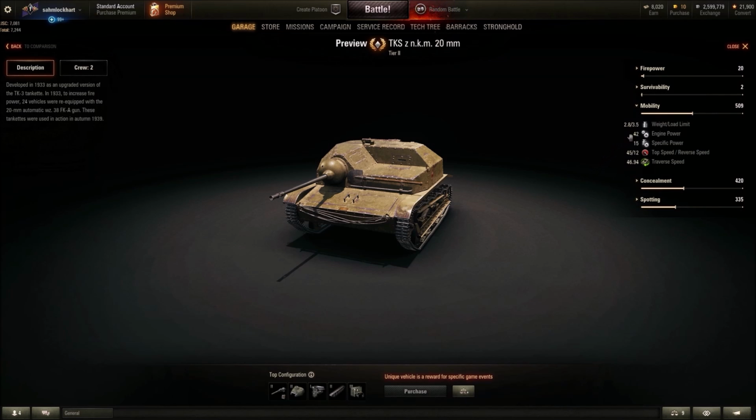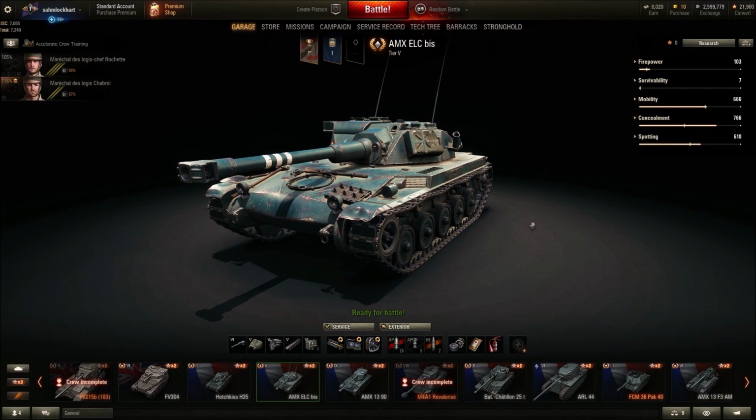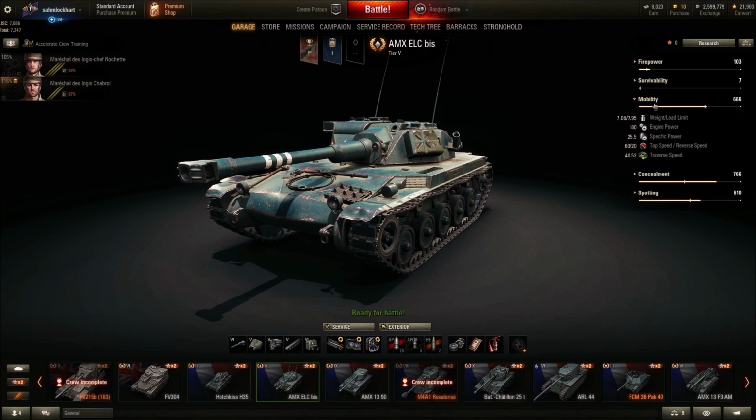But it is a small vehicle. So compare this size, take a photo memory, and that is the ELC AMX. So yeah, the ELC AMX weighs like 7 tons. Yep, so it's like half the size of this thing.